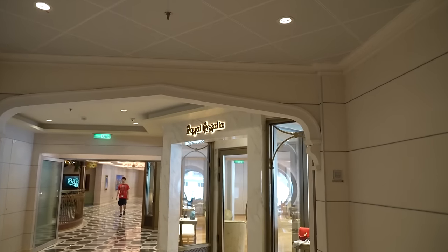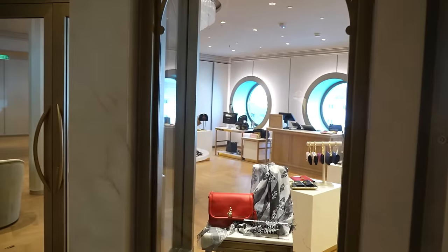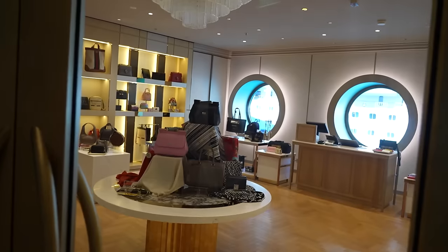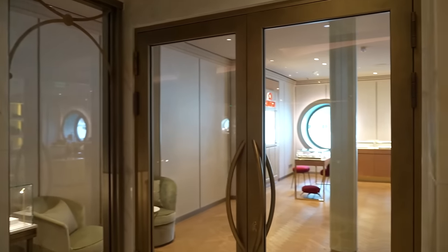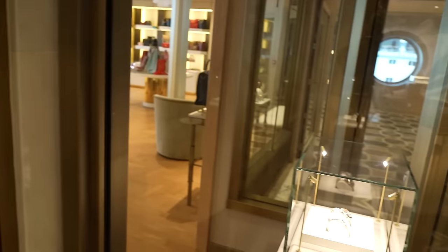We got Royal Regalia here. This store I thought was interesting because they're selling bags. Like you can buy Gucci, Versace, and then right here, Royal Regalia still. And they're selling, this is the watch side, where they're selling timepieces.